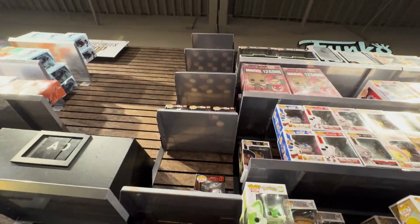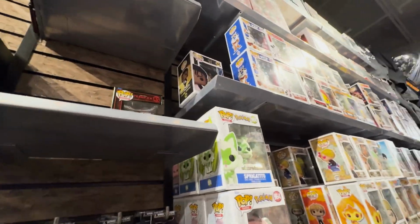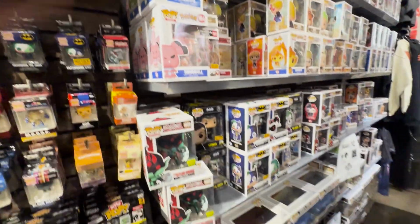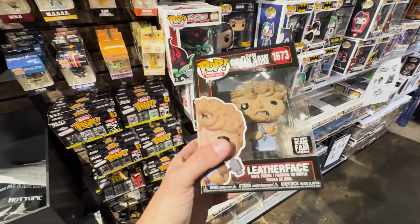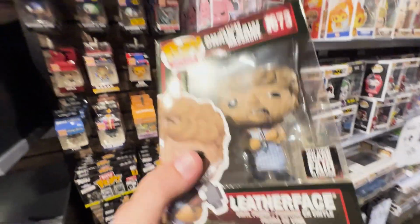The next day. And it looks like, guys, I came a little bit later, so they were kind of low on stock of stuff. Nothing that I really want to pick up, but this is what they had available. They had the Leatherface right here, which is definitely a pretty creepy Pop. Apparently, it's celebrating its 50th anniversary, which I think is pretty wild.